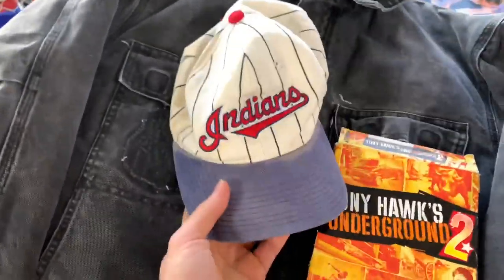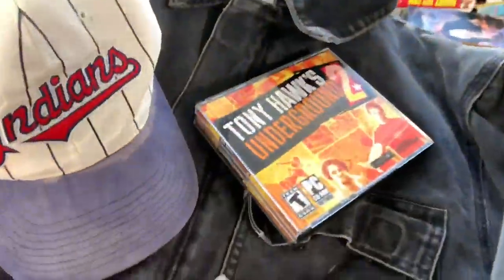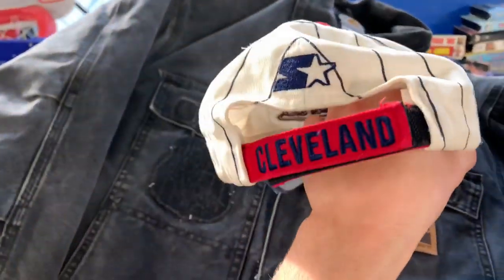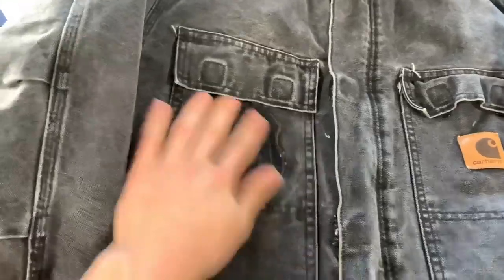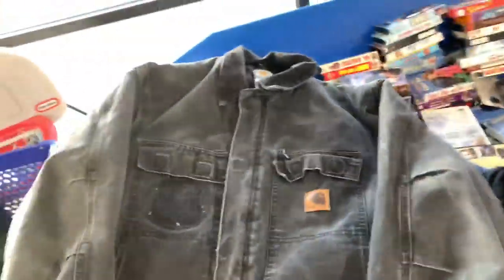It's about 3:30 and this is what we got. We got this Tony Hawk's Underground 2 PC game with the case. It's like a 3-disc set. This vintage Cleveland Indians starter. It's Velcro, but it's pinstripe. It's pretty dope. We got this Carhartt. It used to have the Union Pacific patch, but it's gone, but it's kind of still there, so it looks cool. No zipper tab, but it still zips, so it's all good. So we got a dope Carhartt piece there.